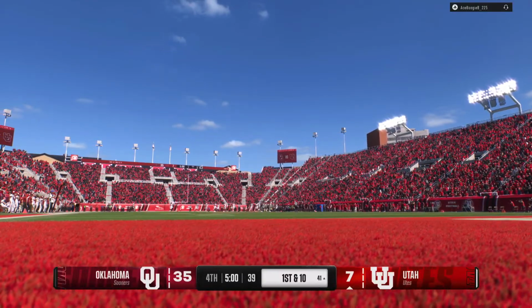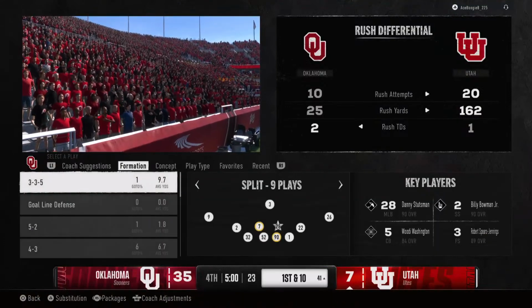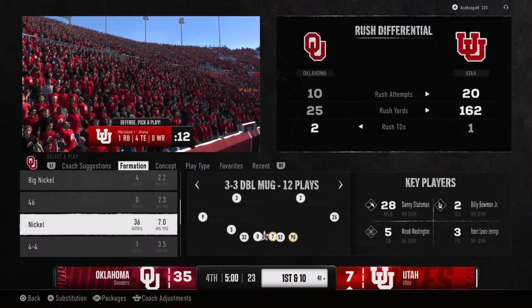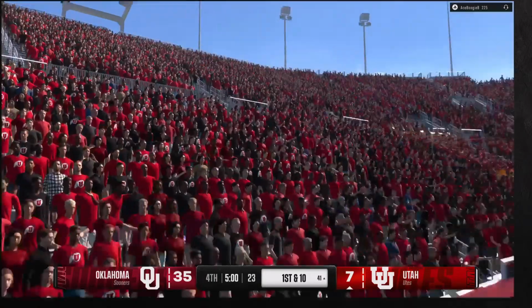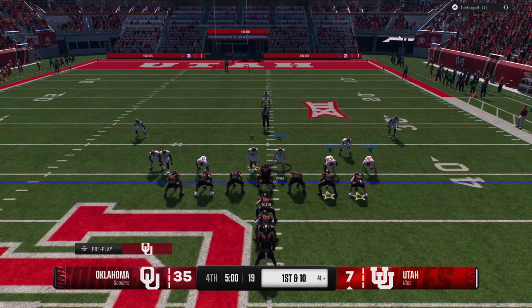That's the end of the third quarter of play. With the score, Oklahoma 35, Utah 7. First down to start the drive after the break. Here we go.